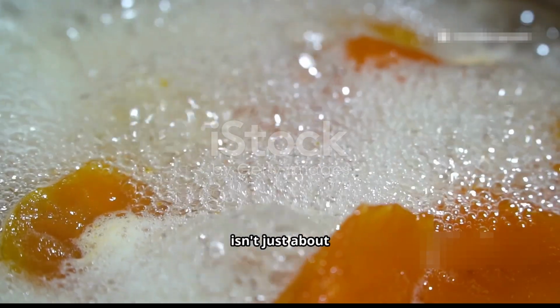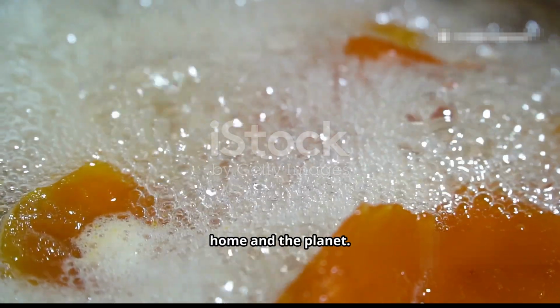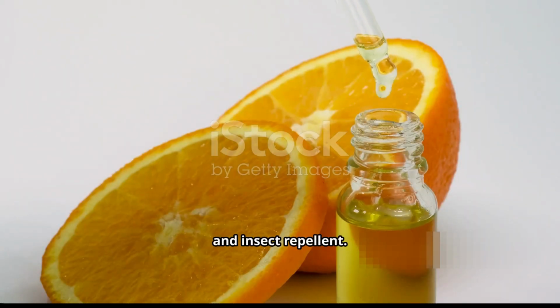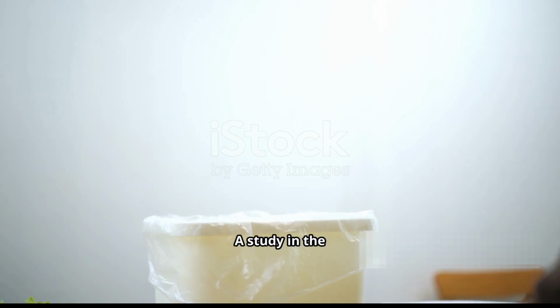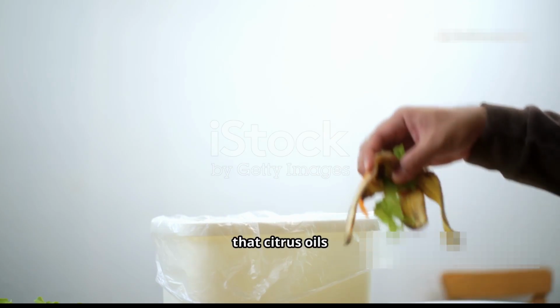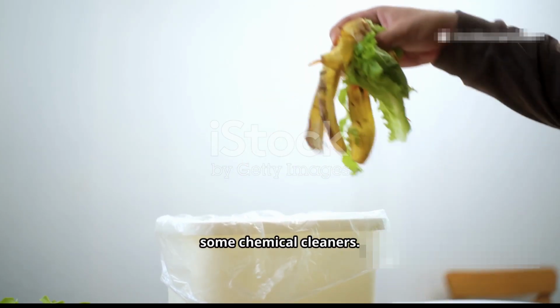But orange peel isn't just about your health. It's a green solution for your home and the planet. The essential oils in orange peel act as a natural cleaner, degreaser, and insect repellent. A study in the International Journal of Environmental Research and Public Health highlighted that citrus oils have antimicrobial activity strong enough to replace some chemical cleaners.